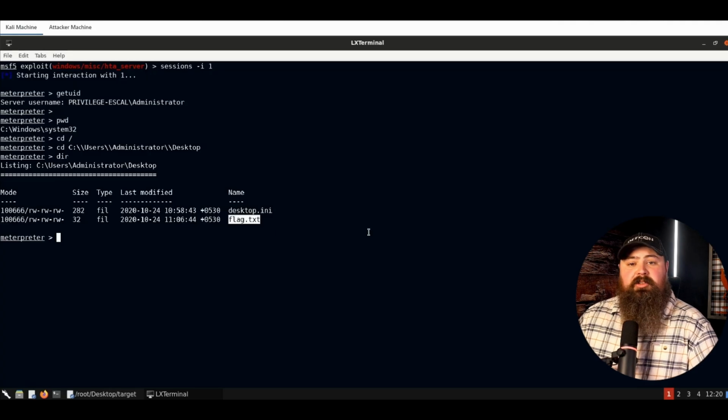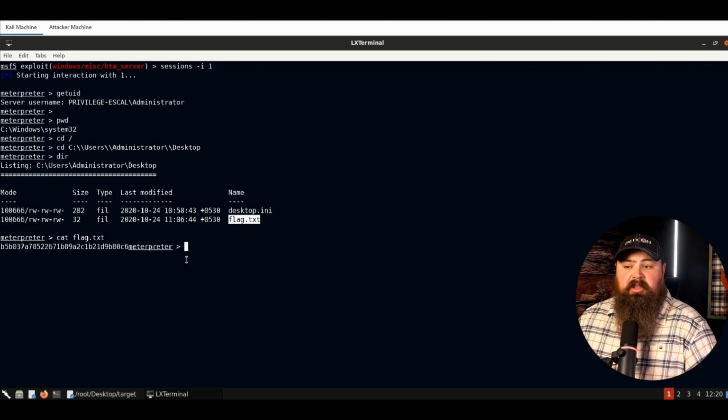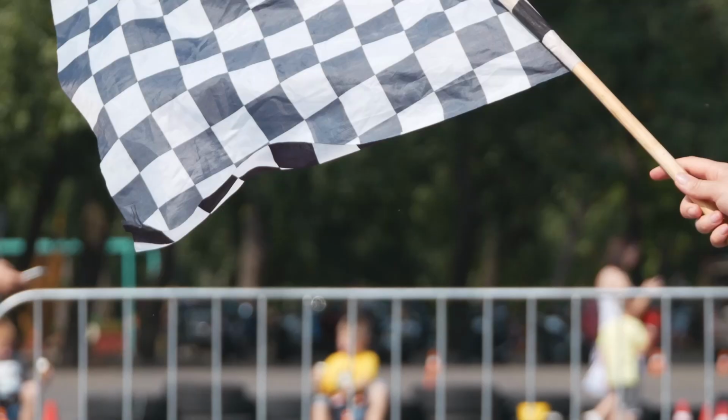So now what we're going to do is try to get that flag from the Windows machine through the Meterpreter session. And as you saw right there, we got the flag to copy and paste over into our lab environment, marking that as completed.